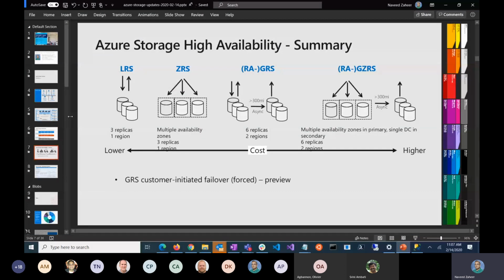Okay, now let's quickly talk about the different types of redundancy. This is very important to understand: the different services in terms of price versus the value that we are getting, or the redundancy requirement that we have to meet. You have locally redundant, which creates 3 replicas. And just keep in mind, these 3 replicas are in the same region and in the same data center. Okay, so keep that in mind.